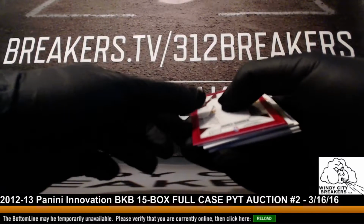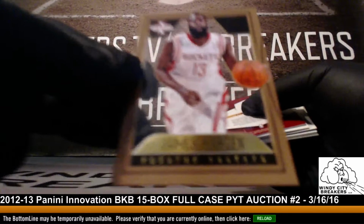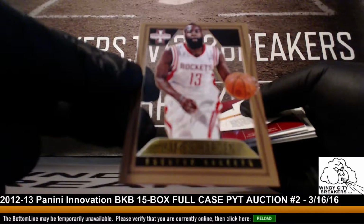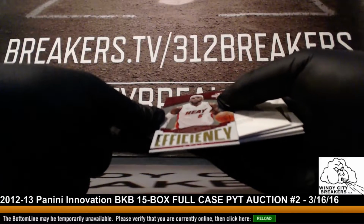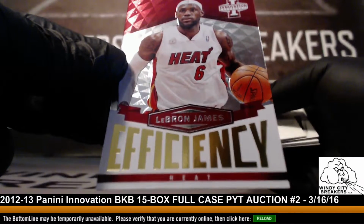James Harden, 4 out of 10. Very nice, Rockets. James Harden. Going out to Rocket fan. Congrats. And we have a LeBron James right behind that. Efficiency. Miami Heat.